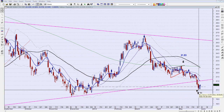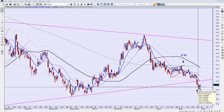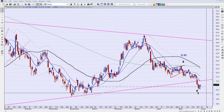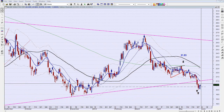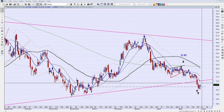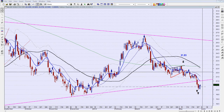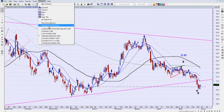And yeah, it went lower, went down to 20. Like, okay, you're never going to catch it all. And then it's bounced back the last couple of days. Now, this may continue to trend down further. I don't know. But right now, I'm happy to get out. We had a 37% profit, decent profit, was hoping for a lot more. But anyway, it was a profitable trade on Silver Wheaton.